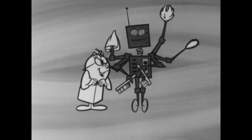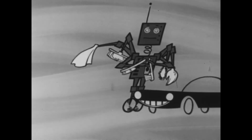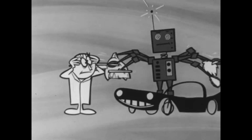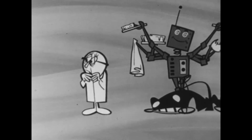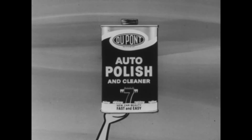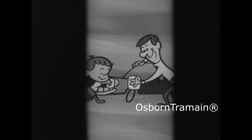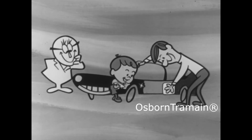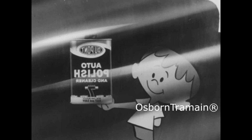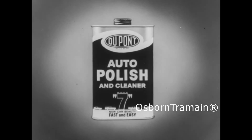At last, a robot that makes polishing a car easy. No, no, no. Hey, mister, my daddy and I have found an easier way to polish our car with DuPont No. 7 Auto Polish. No. 7 Auto Polish makes cars look new. Dirty, grimy cars are easy to do. Weathered paint and dirt and grime are lifted away. Get DuPont No. 7 Auto Polish today.